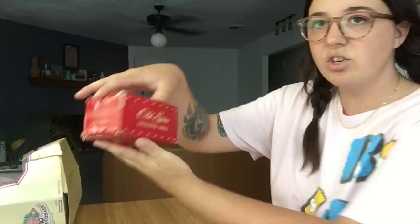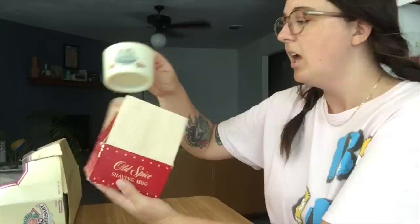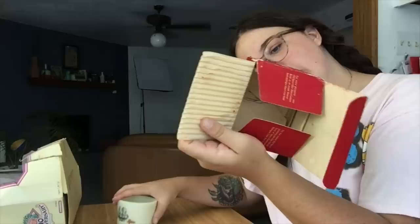So the other one, which I showed y'all the box earlier, is Old Spice. I saw this one originally because it was loose, and I did try to look it up and didn't find a lot on it, but I did find that this has been used. Even though it's in the box, the original picture showed, when it hasn't been used, some type of shaving soap in it. I don't really know, but it's a really cool vintage Old Spice shaving mug, and it comes with the box. Let's see. Number 370, so we'll look up vintage Old Spice shaving mug 370.